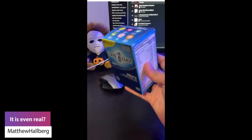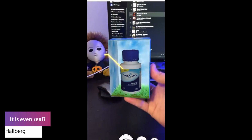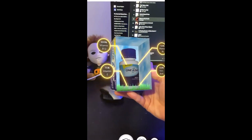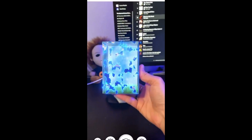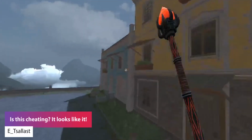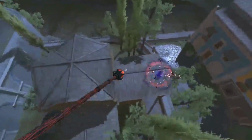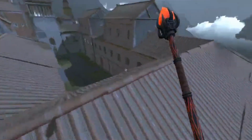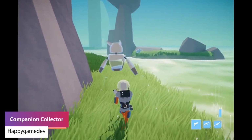Matthew Hallberg has got X-ray vision for their augmented reality tech. User eTessalast, maybe when speedrunning is allowed. User Happygamedev has got a new companion which can help you collect everything.